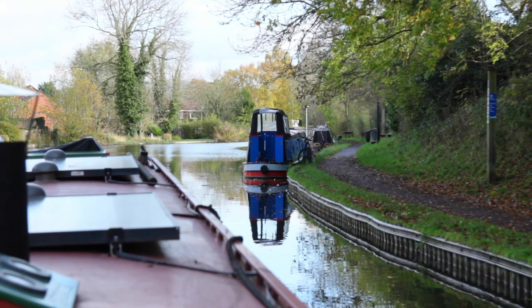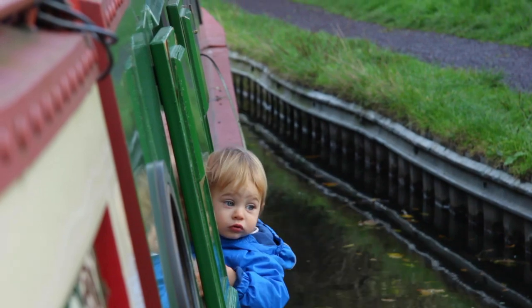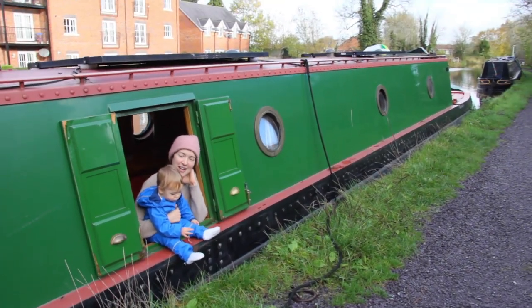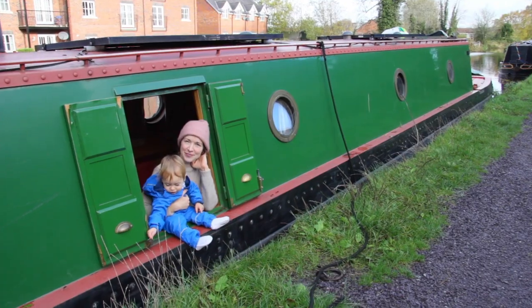And I think we're gonna moor up just here. Could be home for a couple of days. Yeah, I'm excited to check out Congleton.